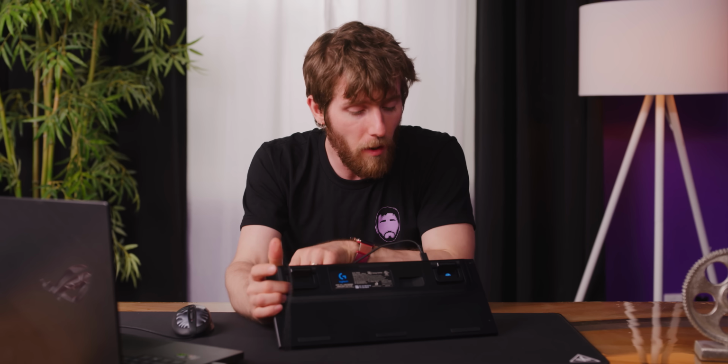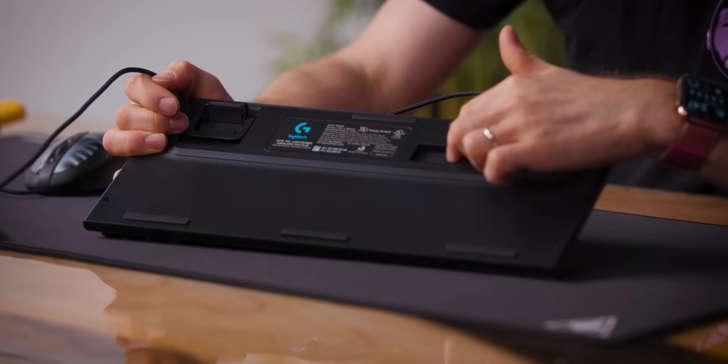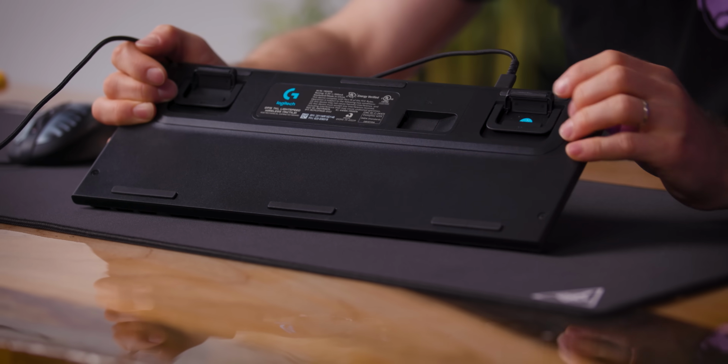One other thing I noticed on the bottom here too, check this out, a little spot for the dongle. This gets overlooked so often by lesser products. Just like, hey, I got this wireless dongle. By the way, you're gonna lose it because we didn't make a place to store it.